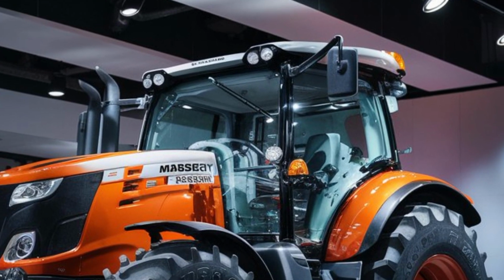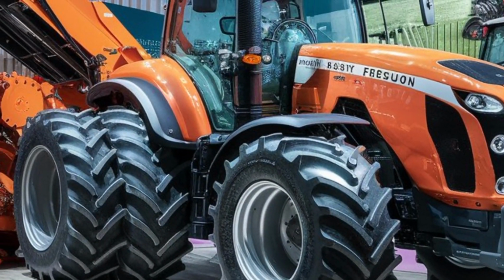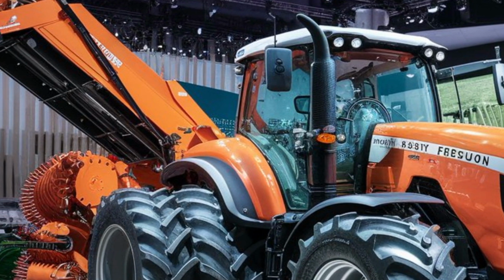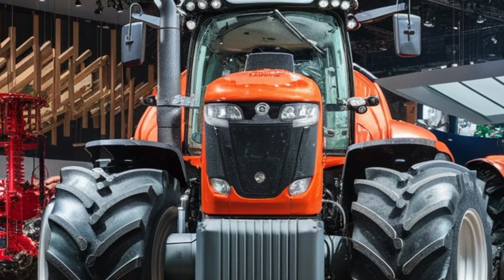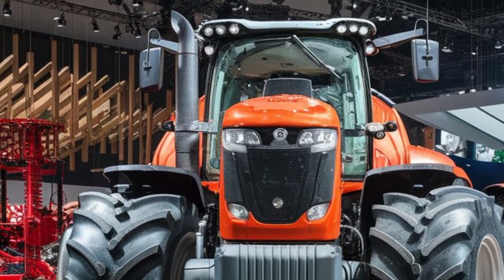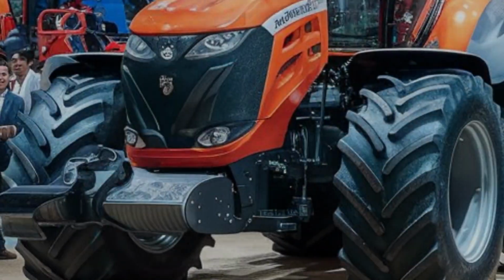Massey Ferguson tractors also come equipped with advanced hydraulic systems that allow for easy attachment and use of various farming implements. This versatility makes them an essential tool in modern farming, capable of handling multiple tasks with a single machine. From loaders to mowers, the tractor's compatibility with different attachments enhances its functionality and overall value on the farm.